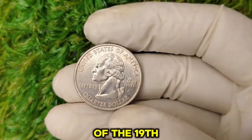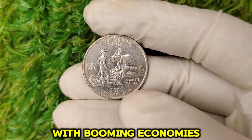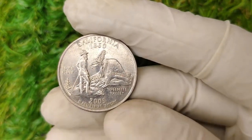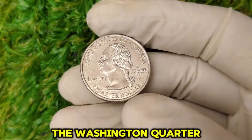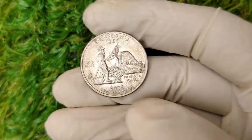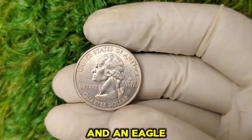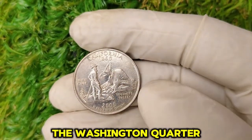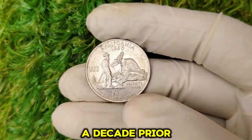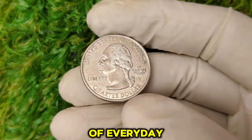By the end of the 19th century, the demand for more coins like the quarter was growing, especially in areas with booming economies like California. Fast forward to 1932, a year after the Great Depression started to shape the U.S. economy. The Washington quarter was introduced to commemorate the 200th anniversary of George Washington's birth. Designed by John Flanagan, this coin featured a left-facing profile of Washington on the obverse and an eagle on the reverse. The Washington quarter was a fresh design, replacing the standing Liberty quarter that had been minted for just a decade prior. From 1932 to 1964, the Washington quarter became a staple of everyday currency.